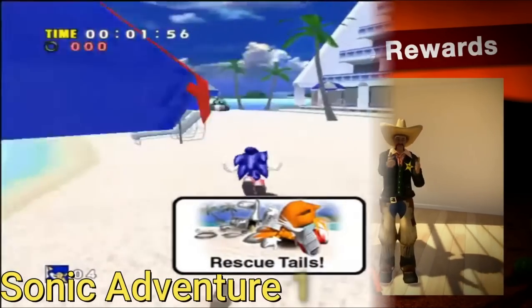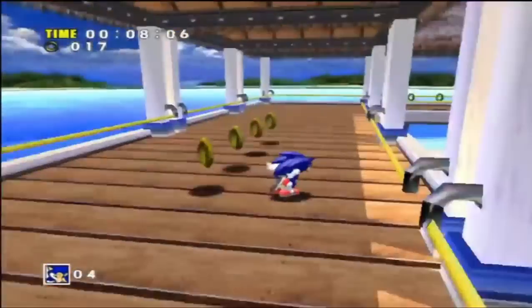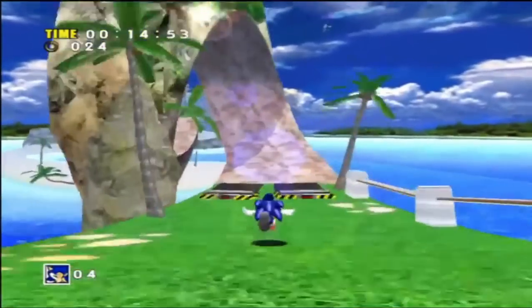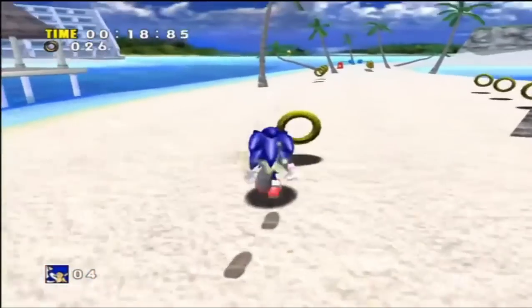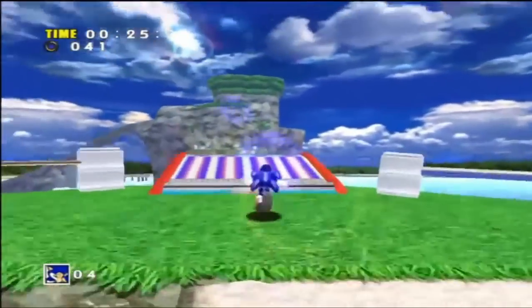Next up, we have Sonic Adventure 1 and 2 on the network. I don't know which one I'm more of a fan of. I feel like I'm more of a fan of Adventure Part 1, but I love the story in Part 2. Both really fun games. Both are their Director's Cut versions, so I believe they're like the GameCube version in high definition or whatnot, but I could be wrong about that, not really sure. But anyways, they're on here. They're fun games. Definitely check them out.